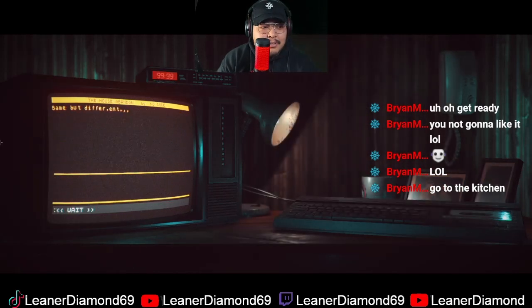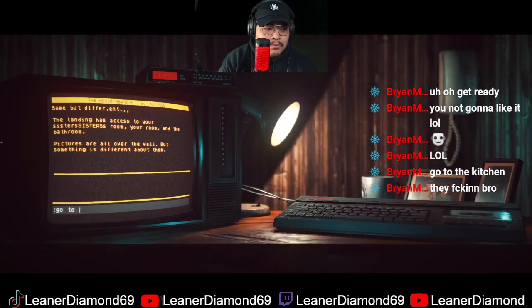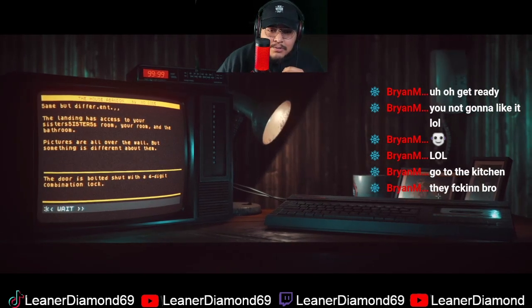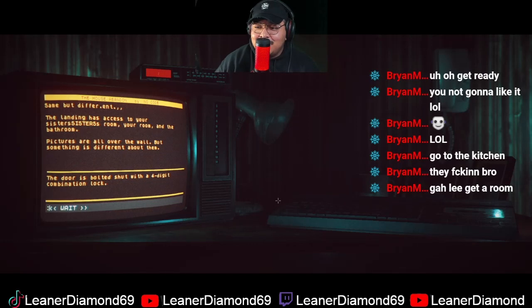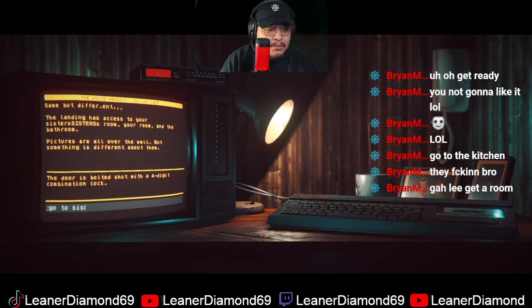Relief. Same but different. The landing has access to your sister's room, your room, and the bathroom. Pictures are all over the wall, but something is different about that. The door is supposed to shut with a 4-digit combination lock. Oh, look, these guys changed too. They fucking, bro. Golly, get a room. You say go to the kitchen? Okay. Let me check my sister's room. Go to sister's.